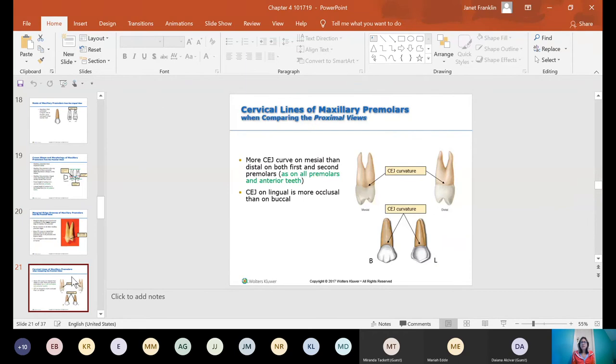More CEJ curve on the mesial than the distal on both first and second. We just said that, and you can see it on this one, how it dips more here. This is more straight across. See how that one has almost like a little V in it? And then the CEJ on the lingual is more occlusal than on the buccal. So that just means that your CEJ going across the front and back of the tooth goes higher up on the buccal.